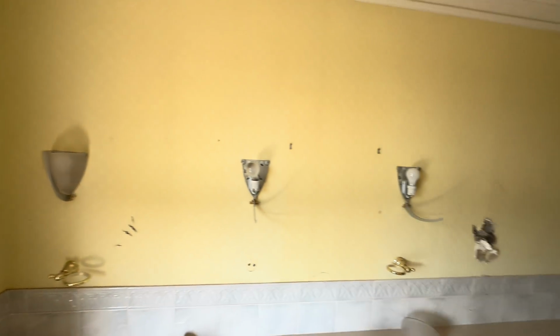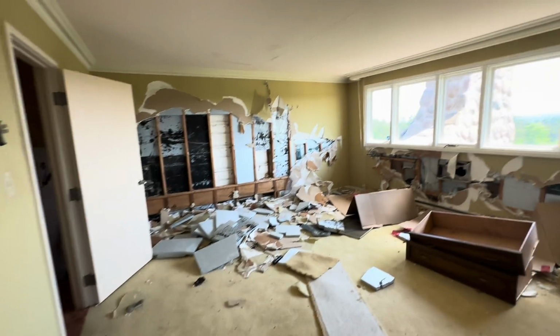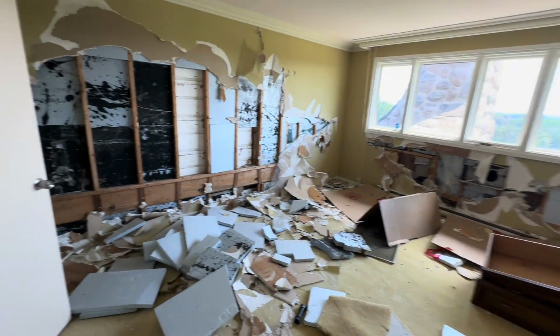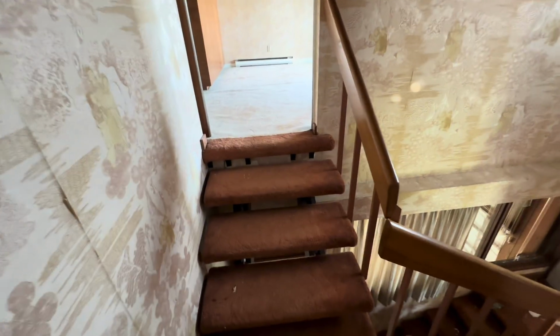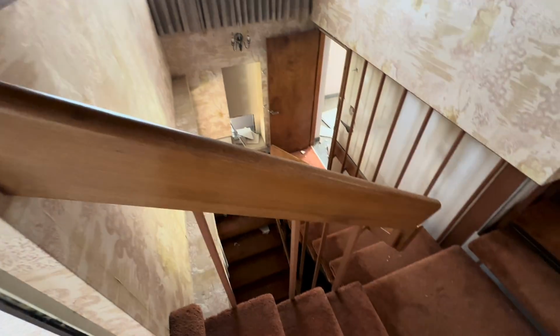Mirrors are all gone. Nice crown molding though. It's cool. This was probably really cool, man, in the time. I use that word a lot, but I bet you it was. Okay, that's probably the master bedroom. Now we have another room right here. Actually, was this the master? I don't know.